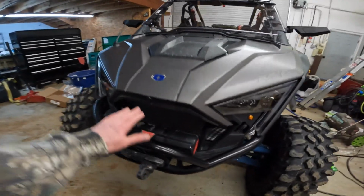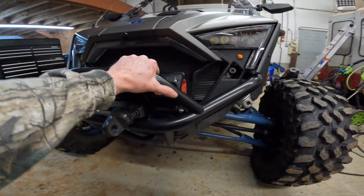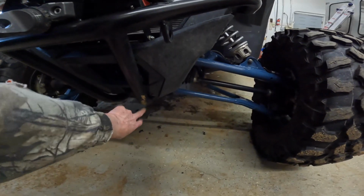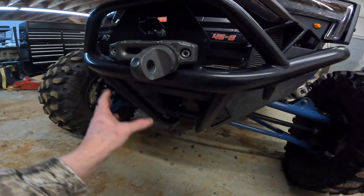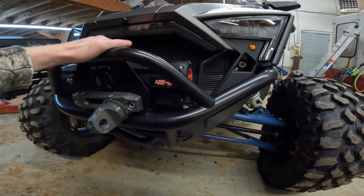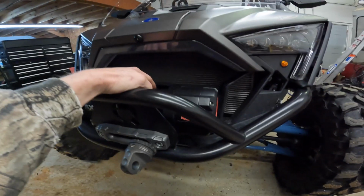So up here on the front, these are the HMF bumpers. I've got a video on that. I have smashed this thing. You can kind of see here, I've knocked some paint off on rocks at Windrock. This thing is bulletproof. Works really good with a winch.